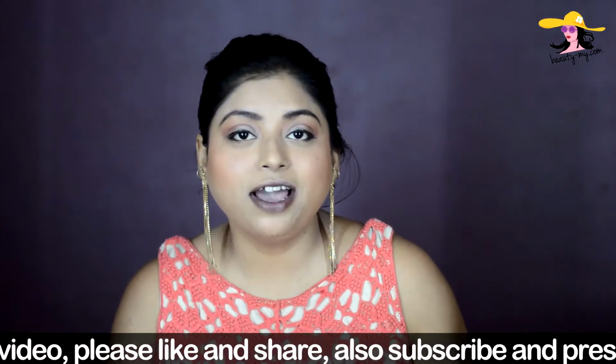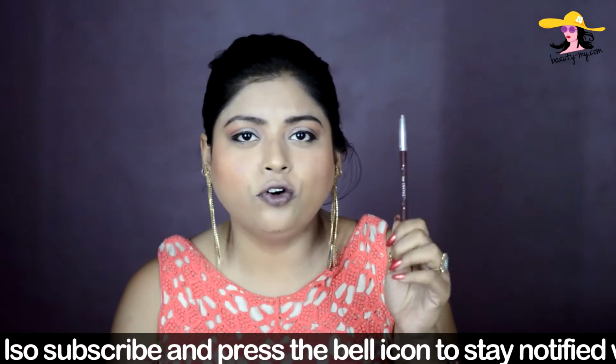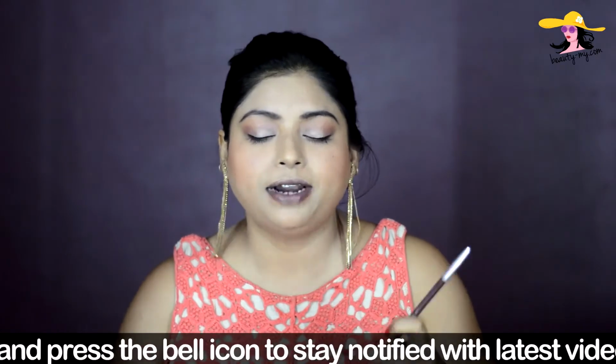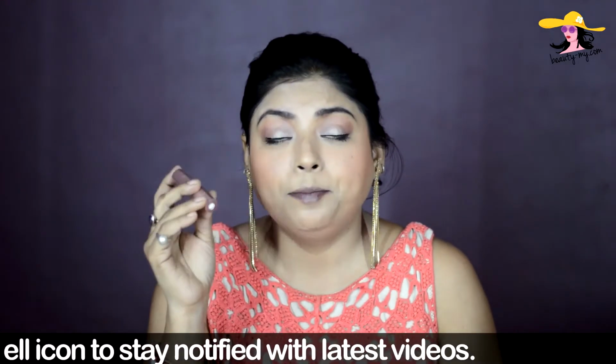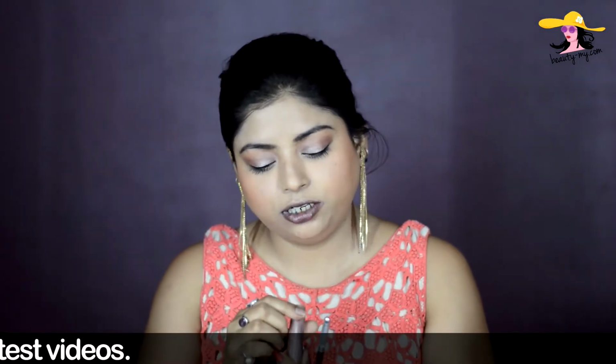And now for my lip color, I would be using a lip liner which is from the brand Ivory. This is the brand, and I would be using my Lakme lip color, and it is in the shade Pink Bureau, which is in the code MP4. So first of all, I would be lining up my lips.